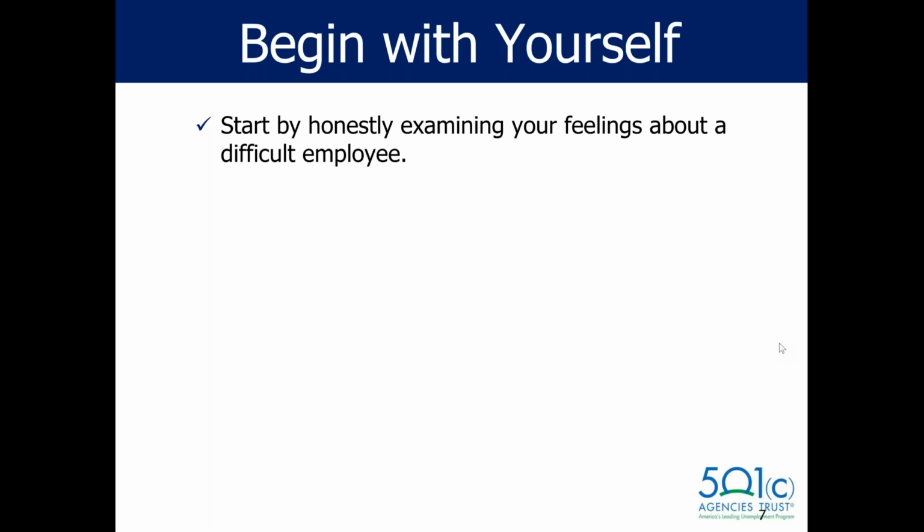And we're human beings, right? We can certainly feel the anger and the frustration of dealing with our employees at times. And we always have to take that deep breath and consider how we really want to approach that employee without showing that anger.